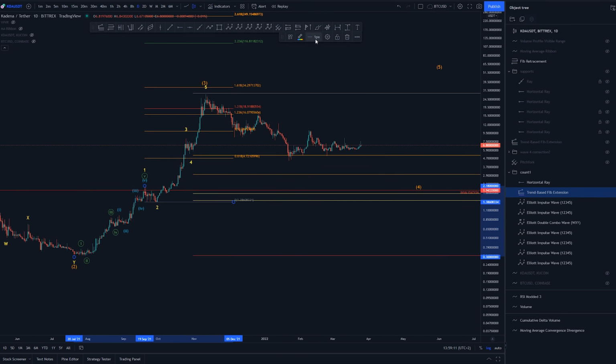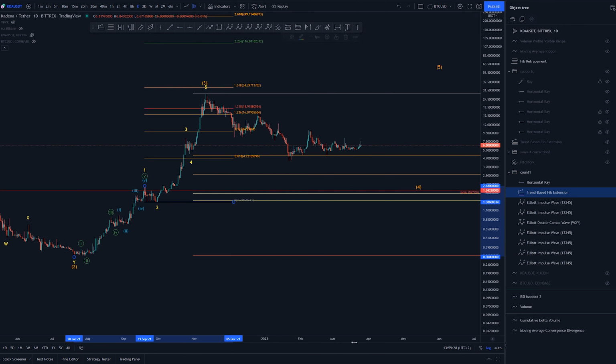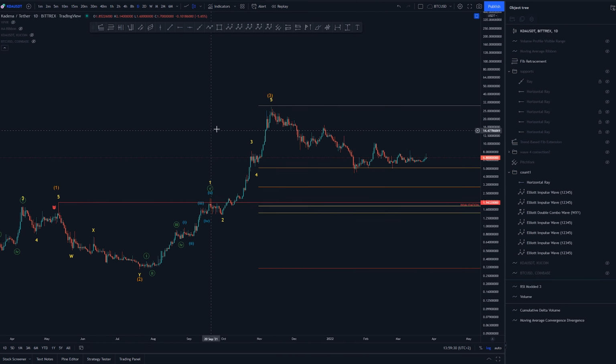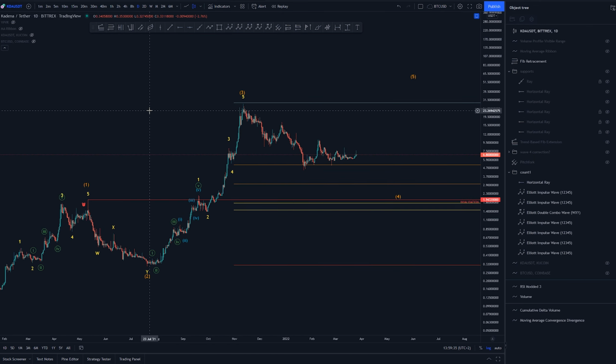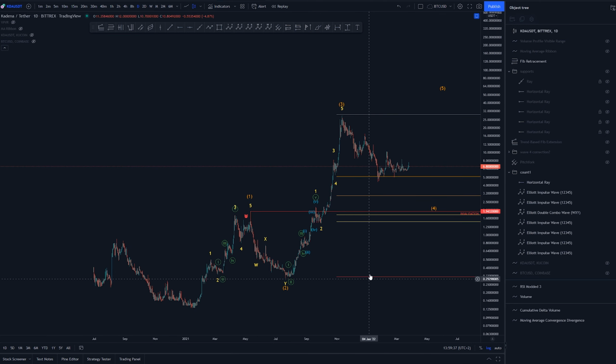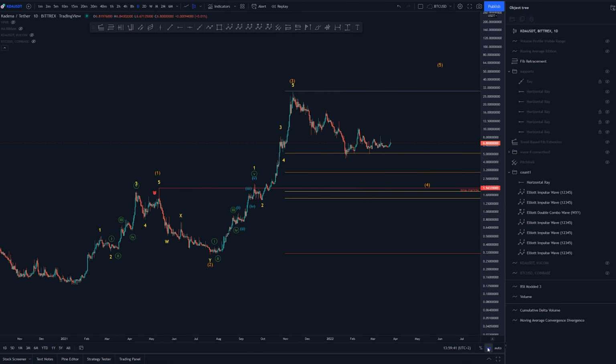On non-logarithmic scale, we can see that this is actually a huge move. On logarithmic scale, it didn't come up even to 1-to-1 extension. On non-logarithmic scale, arithmetic, it came to 3.618. So definitely viable, although it looks small on this scale. Yeah, that is topping us off on the intermediate 3.